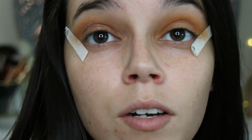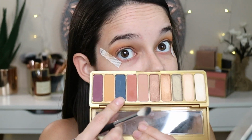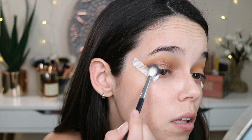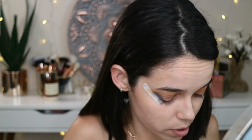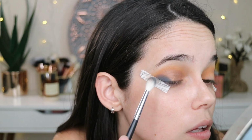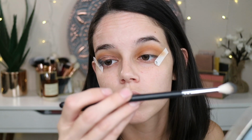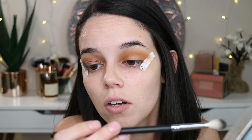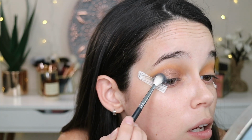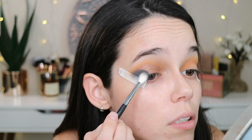Okay, now for the fun, scary part. We're gonna add this color. This is where this guy is really gonna help me out and create the look I want. I'm using this small brush. It's like a detail brush from Morphe. It's called the M514. Just keep adding more of that blue shade and I'm patting it on and then I'm gonna blend.